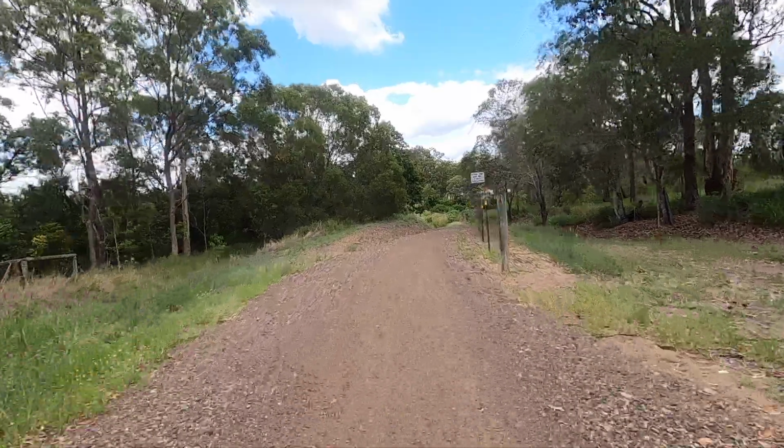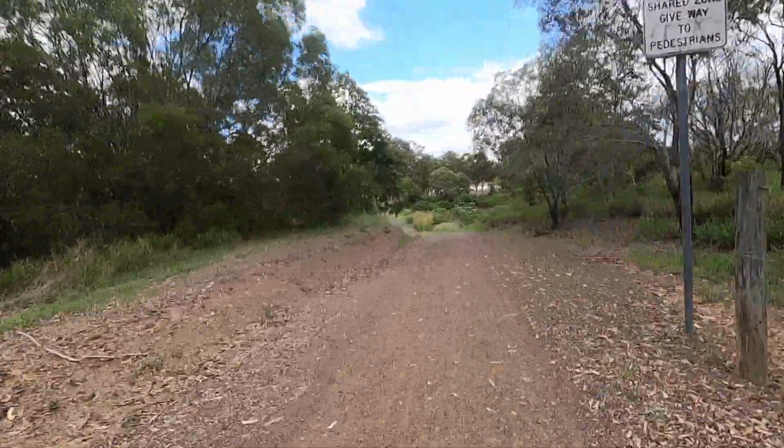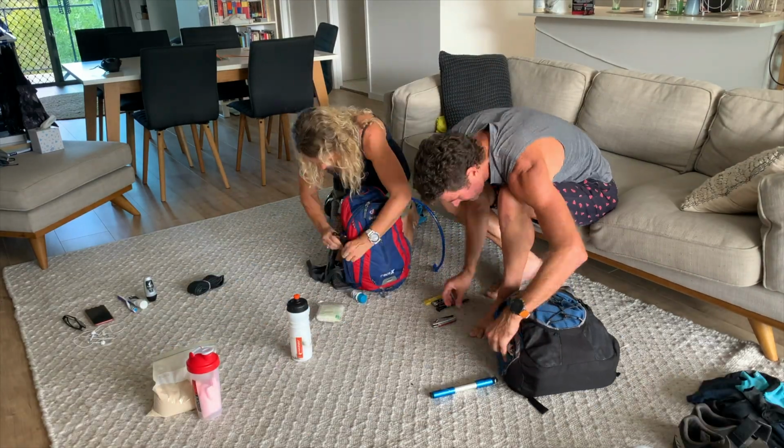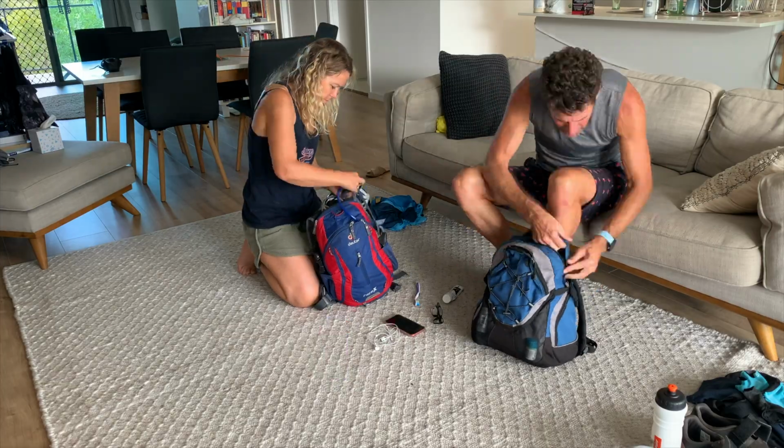And we're doing the Brisbane Valley Rail Trail. We're doing the whole rail trail, so we're doing south to north and north to south, which is a total of 320 kilometres. And we're riding it over 4 days on our mountain bikes. We wanted to do it as minimally as possible, so we only took what would fit in our backpacks.